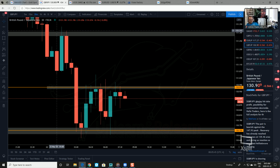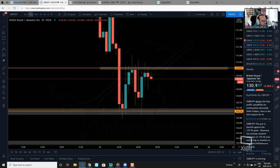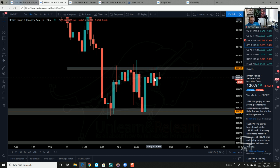Do you think that round numbers like 131 make a strong resistance? Yeah, it makes sense here too, technically as well. So if you see how 15 minutes are printing, just side by side.